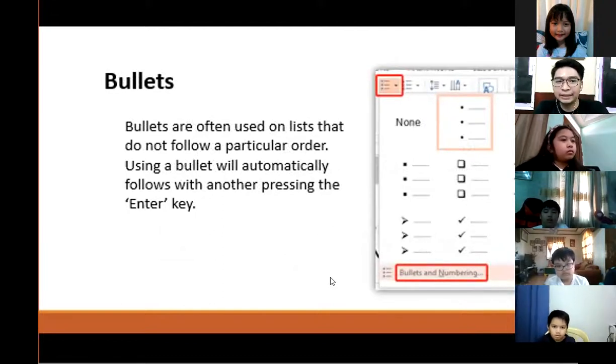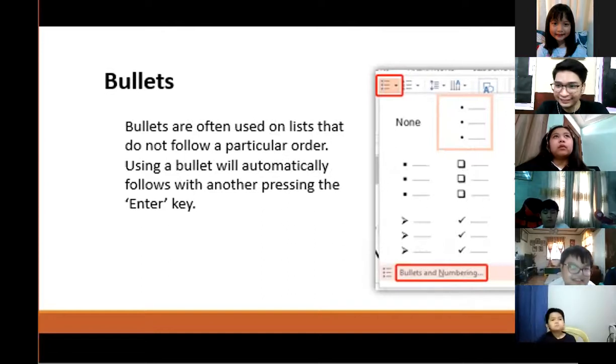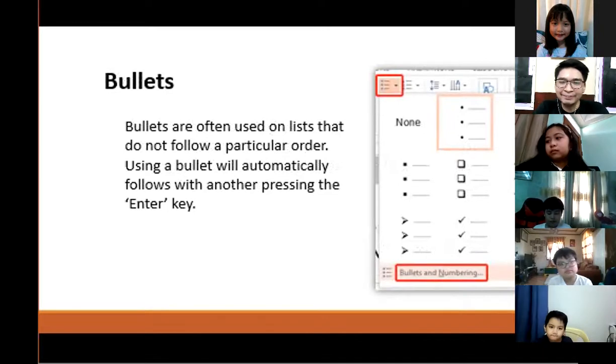Diretso tayo sa bullets. Ano po ba yung bullets? Are you familiar with this? Nakagamit na ba kayo nito before? Not yet? O, sige. Let's try to know muna. Ano nga ba yung bullets? Kindly read.